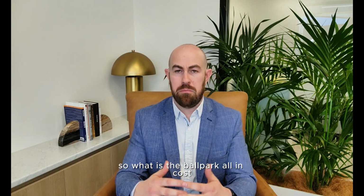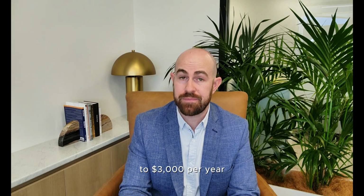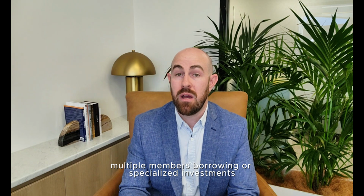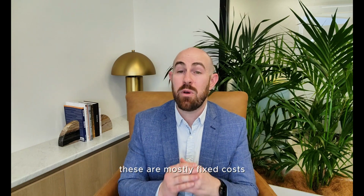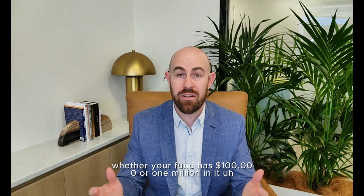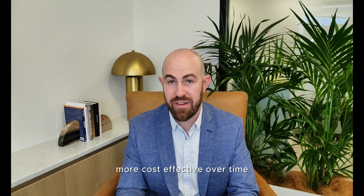So what is the ballpark all-in cost? Well, for a basic SMSF with a simple investment portfolio, you might be looking at about $2,500 to $3,000 per year. For a more complex SMSF with property, multiple members, borrowing or specialized investments, it could be closer to $3,000 to $5,000 per year. And remember, these are mostly fixed costs. Whether your fund has $100,000 or $1 million on it, the costs generally stay fairly stable, which is why a larger balance makes the fund much more cost effective over time.